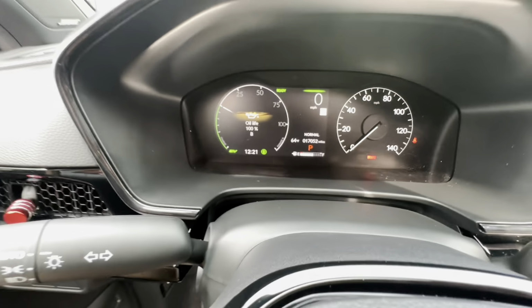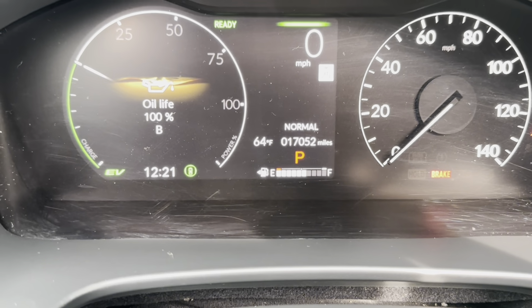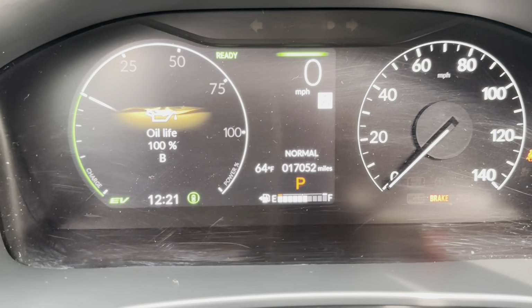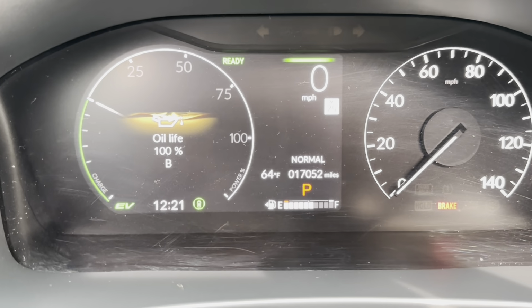I've done 3 oil changes on this car since I purchased it. I do it every 5,000 miles. And then at 15,000 miles, you're supposed to do your first rear differential oil change. So I just had that done as well. After that first one, you don't have to do it for another, it's 30K miles from then on.